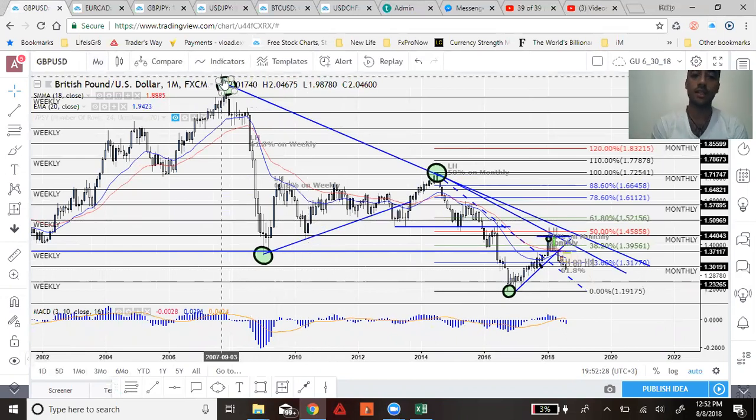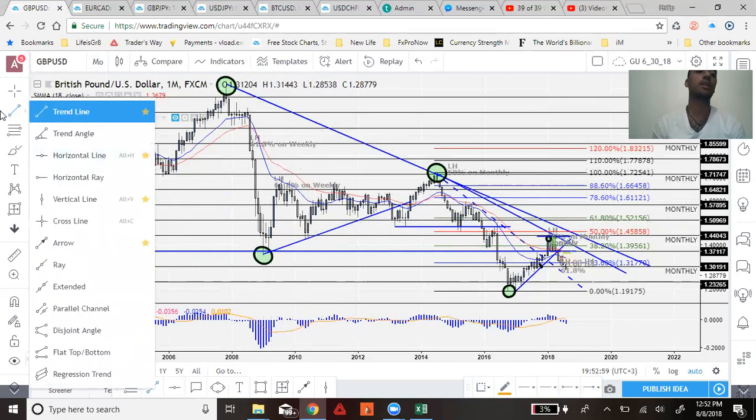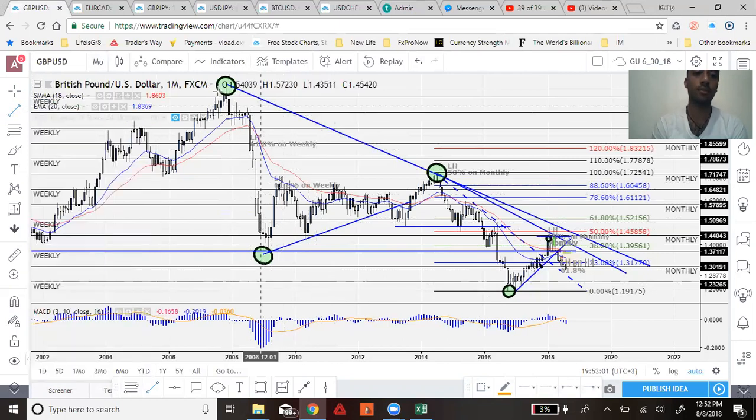What we see here is price has really pushed down on a monthly basis. Consolidated for a while and then pushed down. If anything, I wouldn't be surprised. That'd be so interesting. Anyways, we see that price has really pushed down and then pushed up.